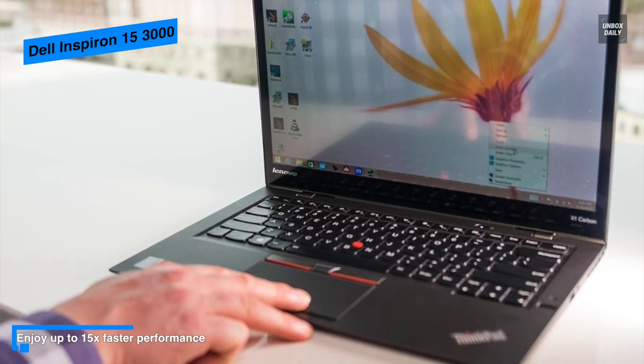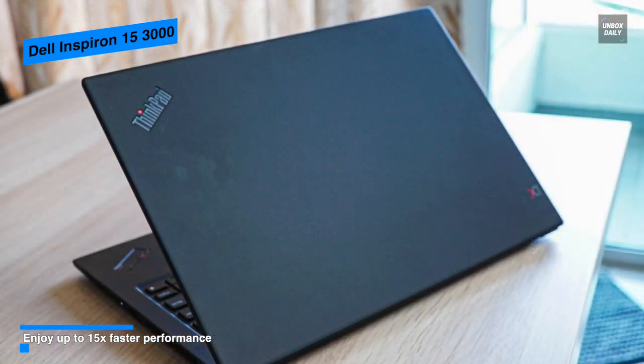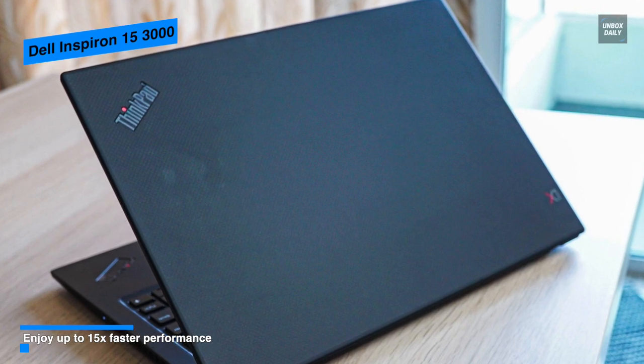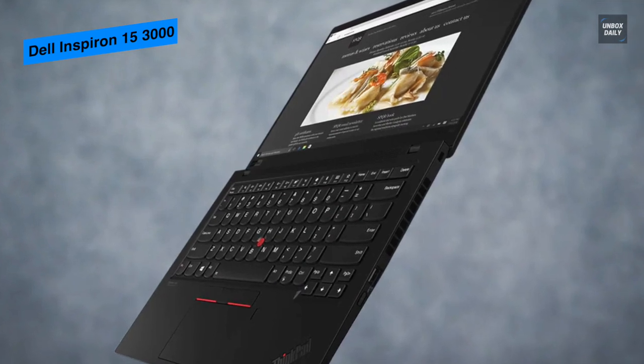When it comes to ports, it houses two Thunderbolt 3 ports, a USB 3.1 port, an HDMI 1.4 input, a headphone/mic jack, and a network extension for Ethernet and mechanical docking on the left. While on the right, there is a lock slot and a second USB 3.1 Type-A input.